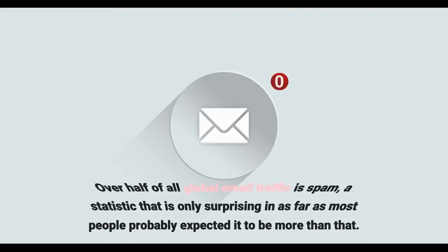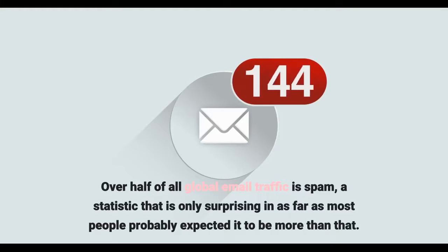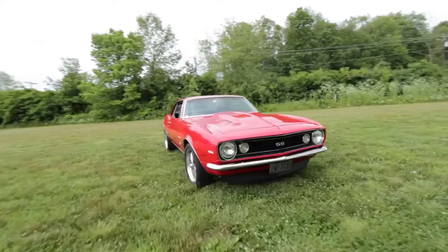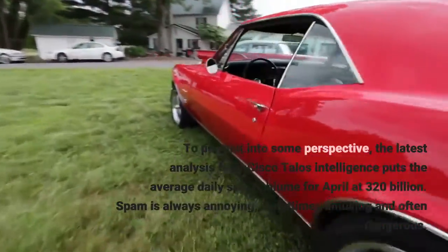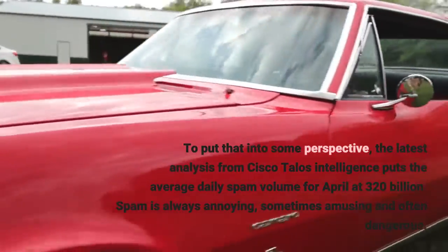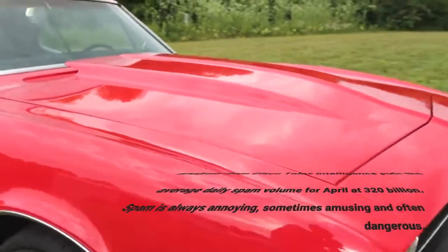Over half of all global email traffic is spam, a statistic that is only surprising in as far as most people probably expected it to be more than that. To put that into some perspective, the latest analysis from Cisco Talos Intelligence puts the average daily spam volume for April at 320 billion. Spam is always annoying, sometimes amusing and often dangerous.